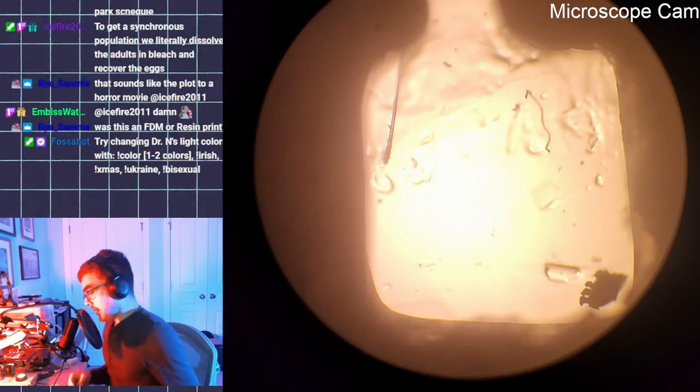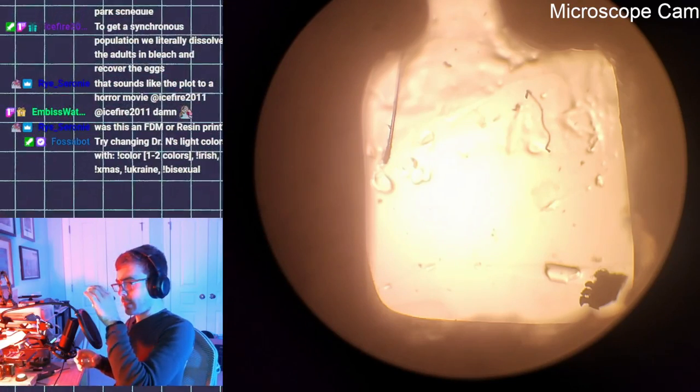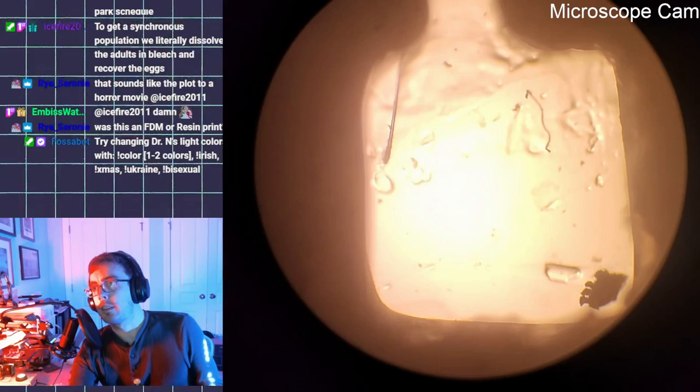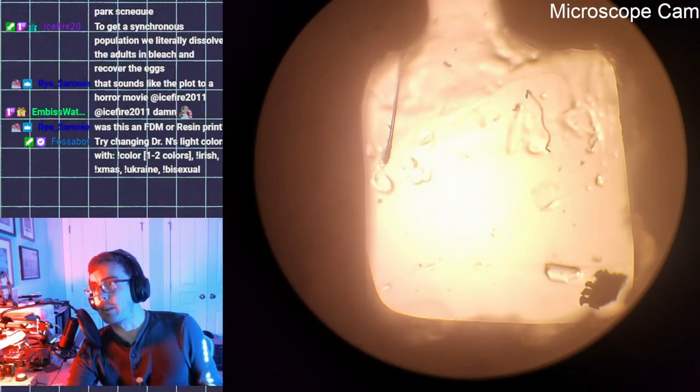Okay. Now, can I get some worms? Okay, I'm going to try the same trick of just adding a little bit of water, because unfortunately this is very dry too. I don't think they'll be super happy without something to swim around in. So we'll try it out.